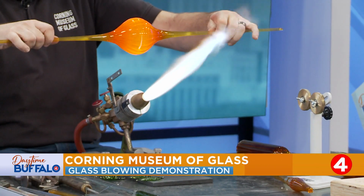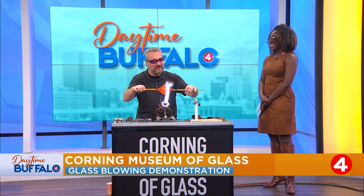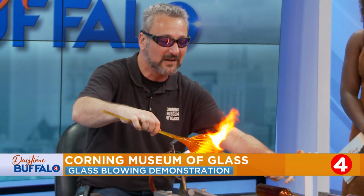Folks can make their own pumpkins at our Make Your Own Glass workshop, which is a really cool activity, a great souvenir piece that you can make yourself. That has to be fun. That's a great activity for folks when they come to see us.